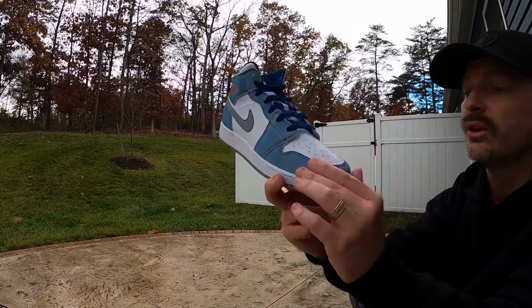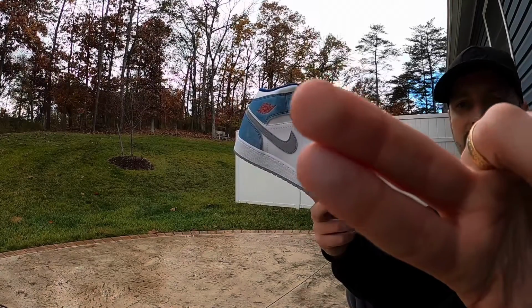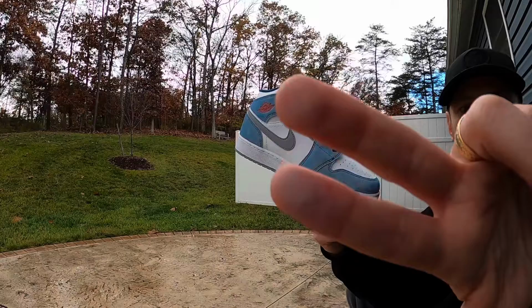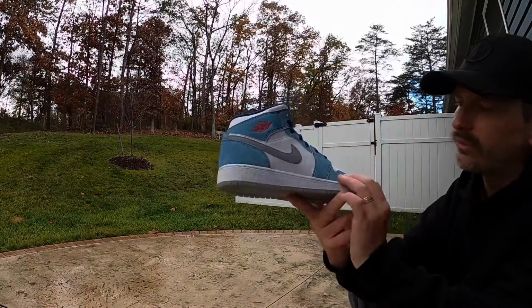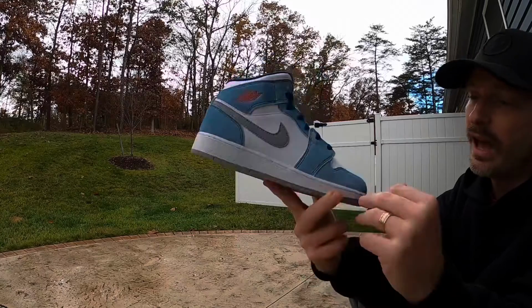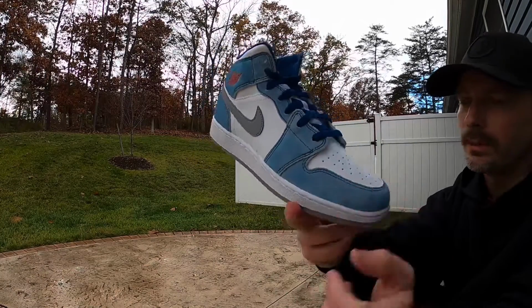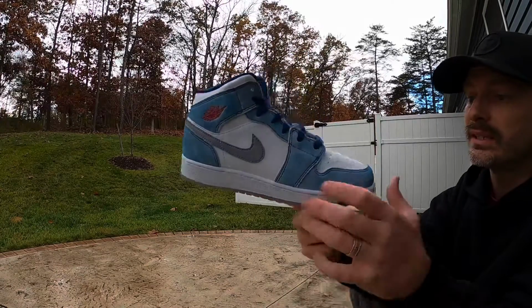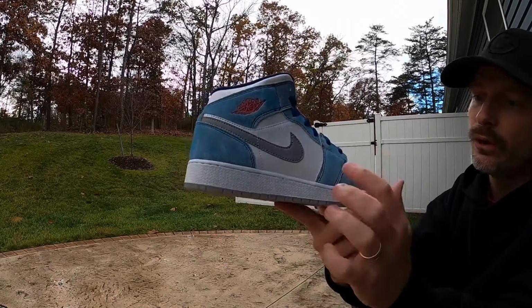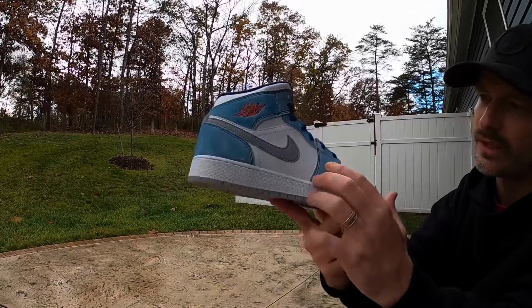I will say though, just in me touching it a little bit, I can already see the dye on my fingers. So you probably would want to be mindful of that if you were wearing some really light pants or something. I bet this color will transfer to your other clothes if it's rubbing up against it. But that being said, I love this suede overlay with this kind of distressed blue dye finish.